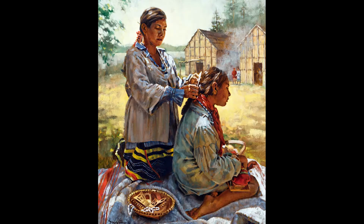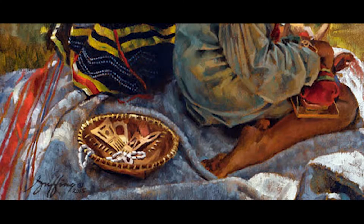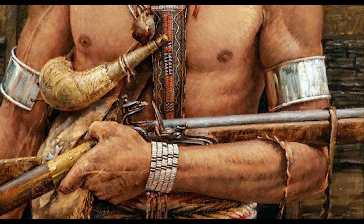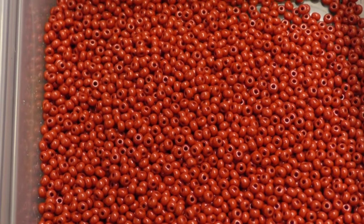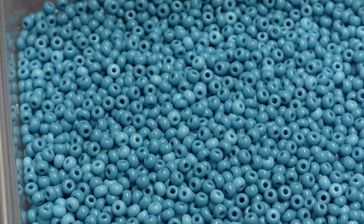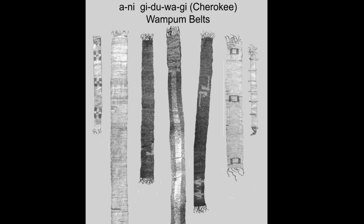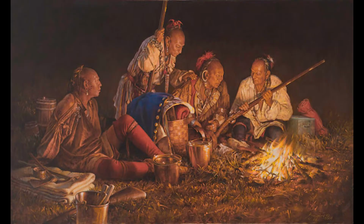Both Cherokee men and women were experts at making garments and jewelry. Often men wore more jewelry than women. Cherokees had favorite trade bead colors, often preferring red and blue for their spiritual significance. Certain beads had symbolic meaning, such as beaded belts or wampum belts, that were exchanged between different nations as a way to signify agreements about war, peace, and trade.